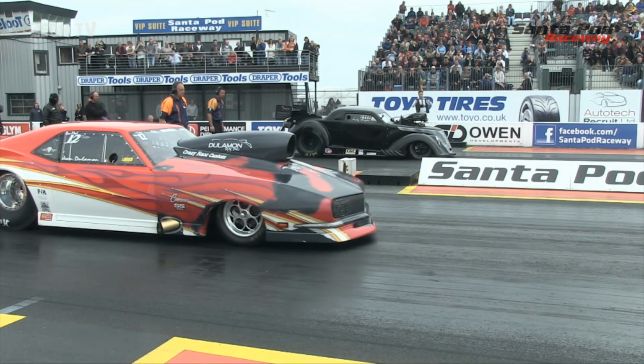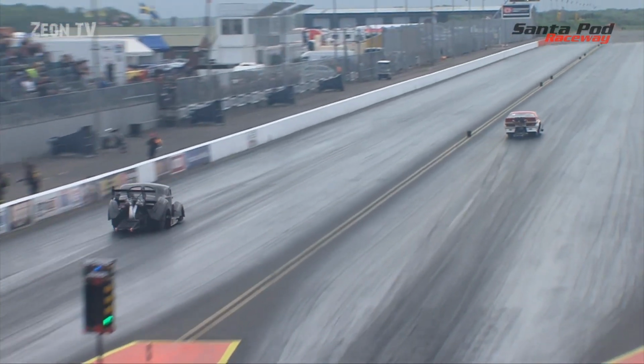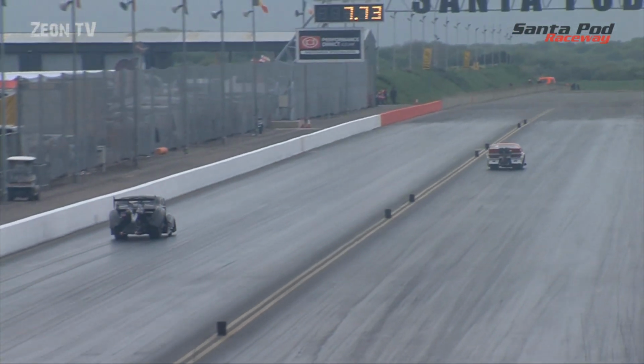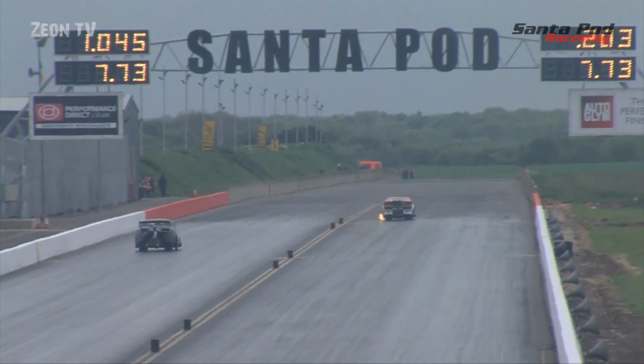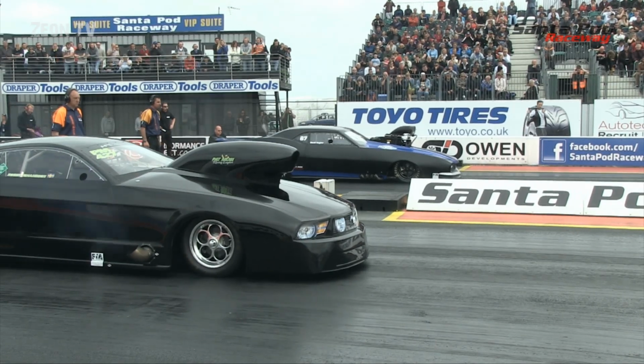Okay, next out going to be Andy Wright and Jean Delemont. Jean with a big inch nitrous car. Andy all over the place, as is Jean. Jean with a fairly cruising 682 though, 187, 699 for Andy.